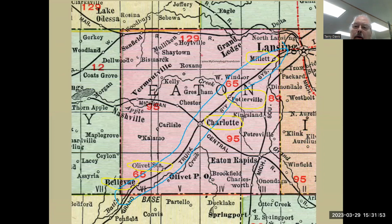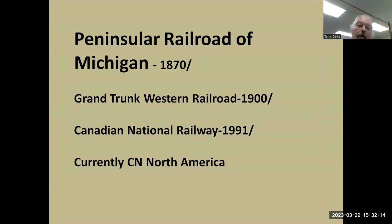Okay, we go to the third railroad then. It's the one that ran from Lansing down towards Battle Creek. And again, blue designates where the tracks were, and the yellow circles the depots. And we start at the south end. Well, first of all, it was originally the Peninsular Railroad of Michigan. It was purchased and became part of the Grand Trunk Western Railroad in 1900. Became Canadian National Railway in 1991, and it's currently CN North America.